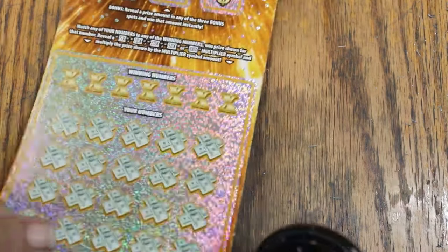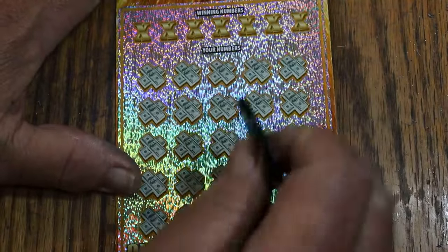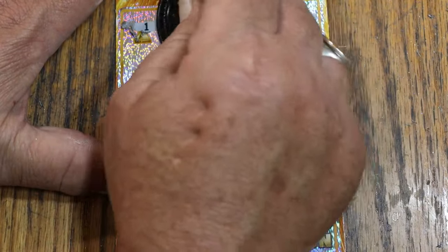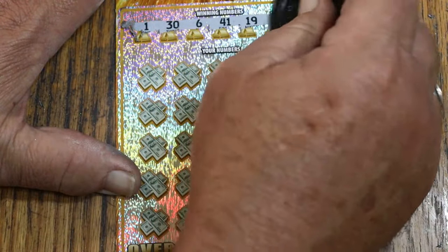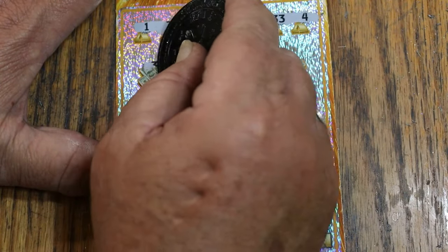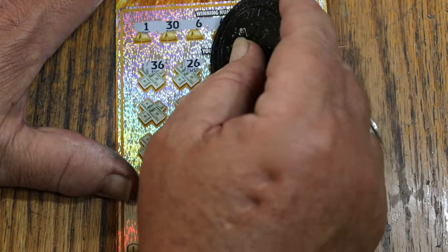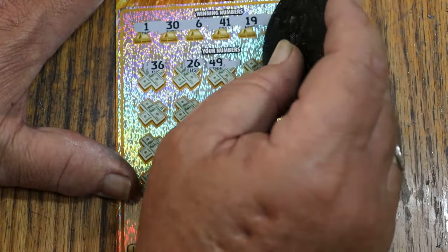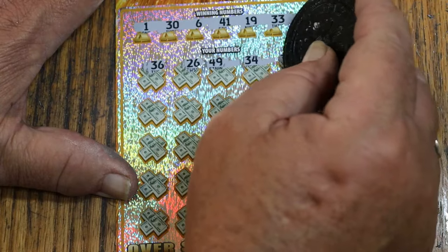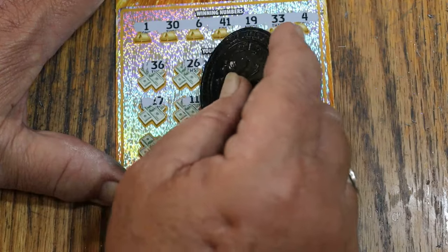I got ticket 27 here. Let's see if we can go back to back now. 1, 36, 41, 19, 33, and 4. Here we go. 36. 26. Come on, multiplier. Show me a multiplier in this session. 49. 34. 39. 17. 11.